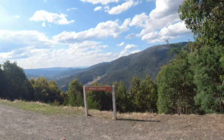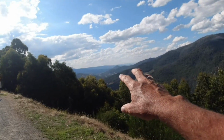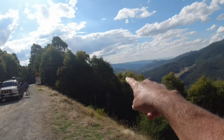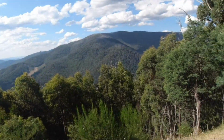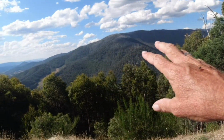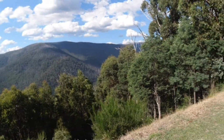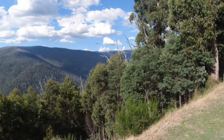Thanks, mate. So we've just come back down from Lake Mountain to Nickel Lookout, and you've just got a beautiful view down through the valley here, and Marysville is sort of further over. We can see those little peaks over there, very volcanic, and over here you can see the dead trees that would have happened back in the 2009 fire. Some of the trees were okay, but there's a fair bit of regrowth there too. And if you look further up on the skyline, you can see so many dead trees.